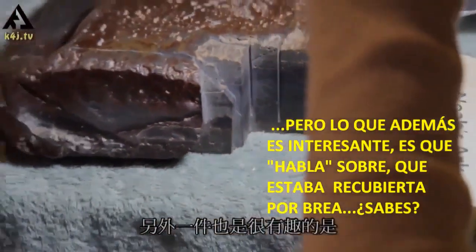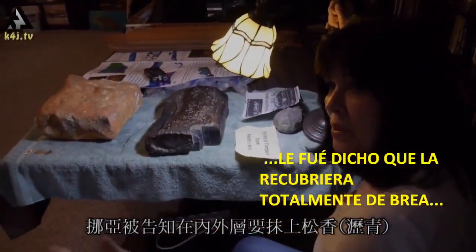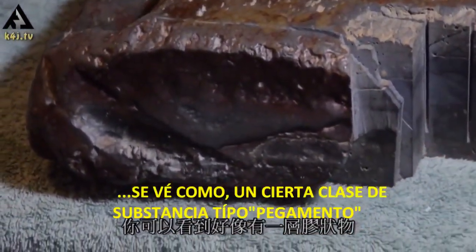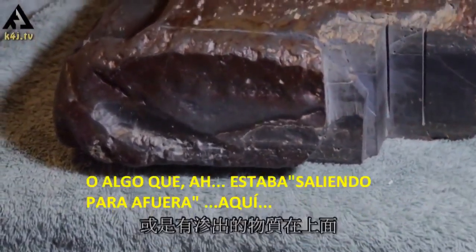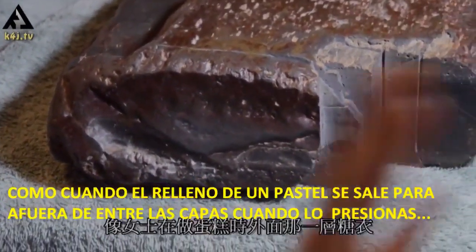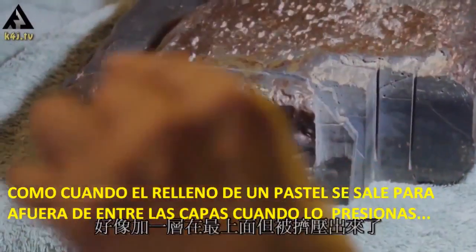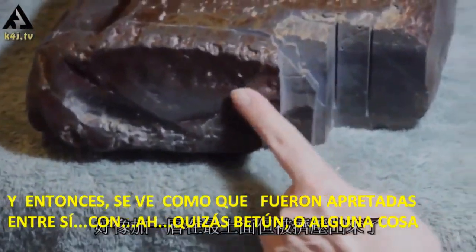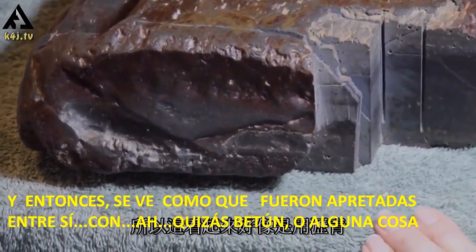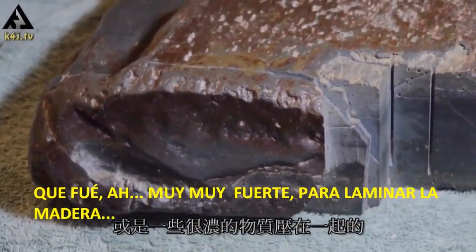Yes, four layers. But what else is interesting is it talks about it was covered in pitch. He was told to cover it in pitch. And if you look right here, you can see that it looks like some sort of a glue substance was oozing out here. Like a lady ices a cake, puts frosting on a cake, and then puts a layer on top and it squeezes out. So it looks like it was pressed together with maybe bitumen or something very, very strong to laminate the wood.